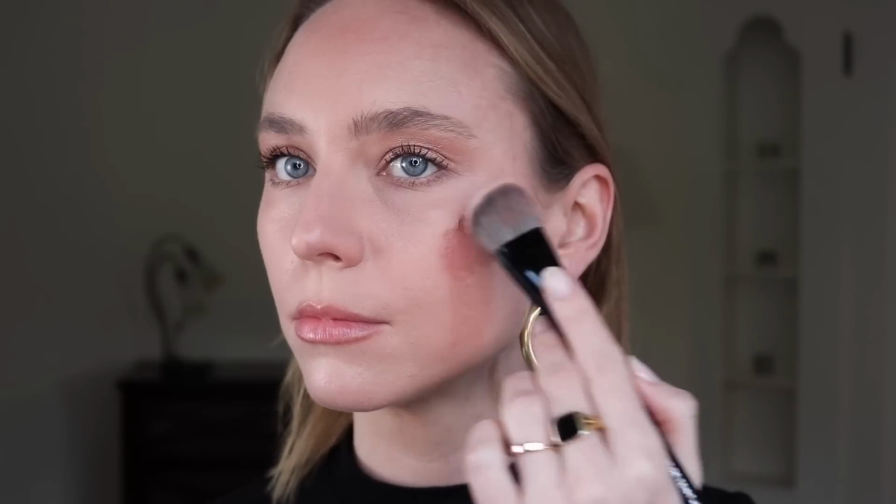I'll insert a clip here of me applying the Charlotte Tilbury Matte Beauty Blush Wand in Pillow Talk. It's just so perfect at blending out creams. It's small enough that it doesn't get everywhere, but it just makes everything so seamless on the skin. It truly just is the best brush I've ever found for cream and liquid blushes.